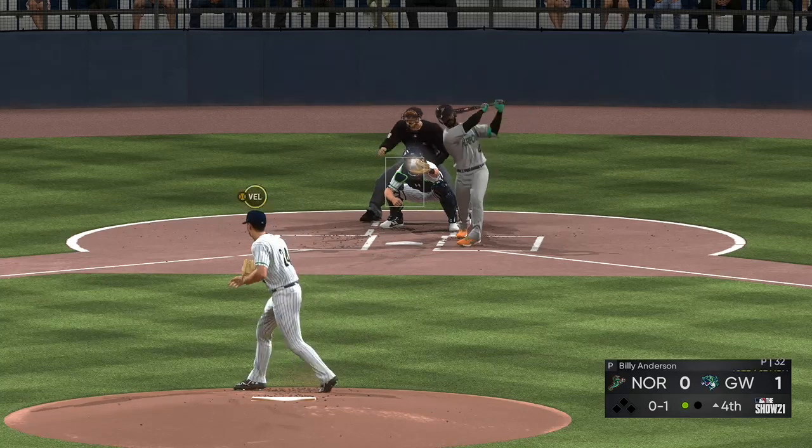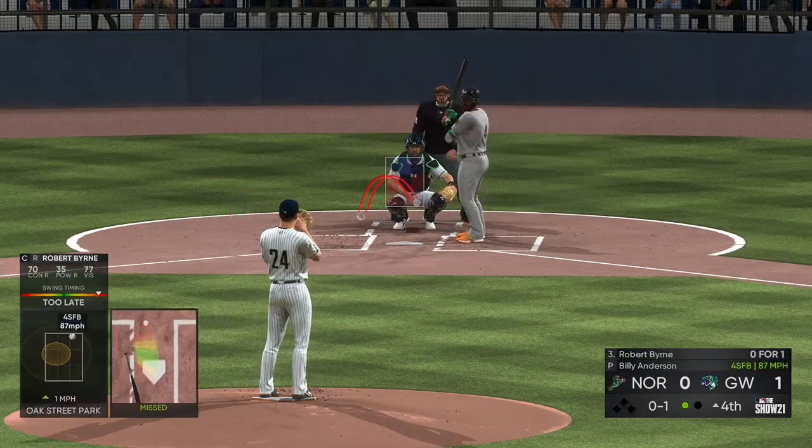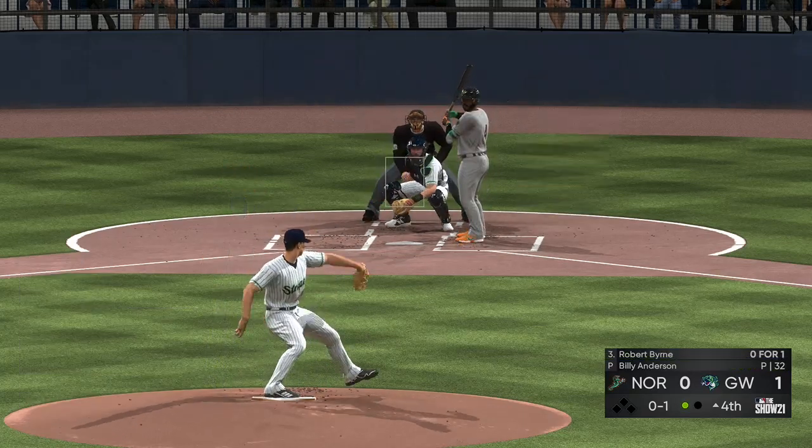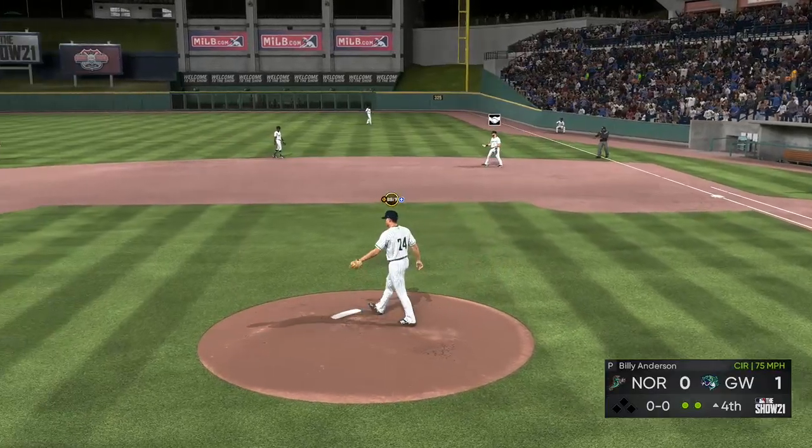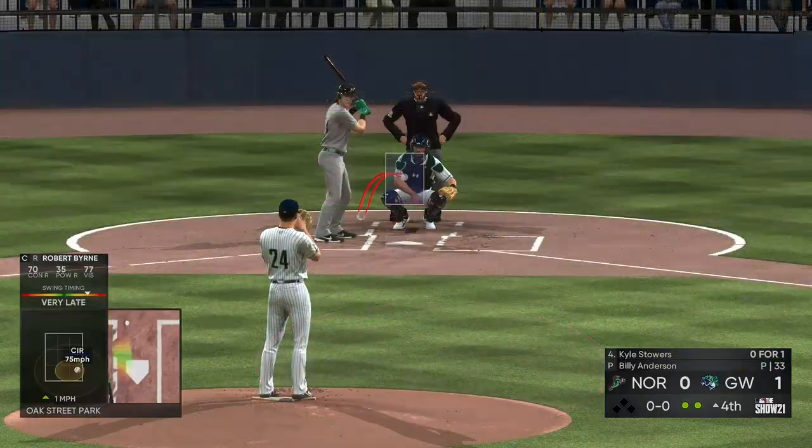At the plate now, Robert Byrne, and he's a bit tardy there on the first pitch fastball. It's nothing and one. Soft liner to the right side, and this will get taken in at first for the second out of the inning.